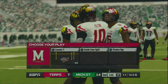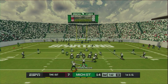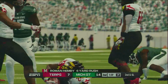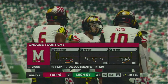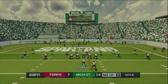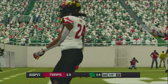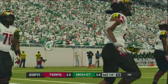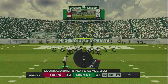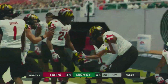Maryland's going to have to use their 2nd time out of the half. Tackle after a decent run up the gut. From the 3-yard line, it's 2nd down. Touchdown, Maryland! Here comes the kicker to try to tie this game up. He makes the PAT.